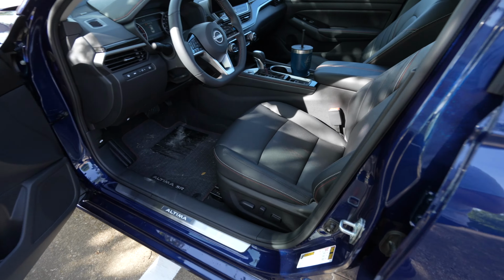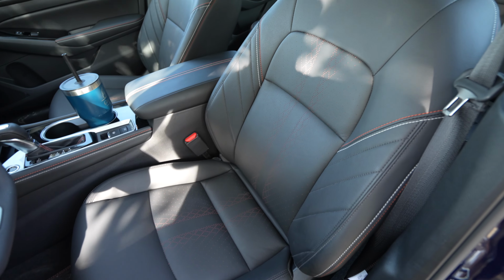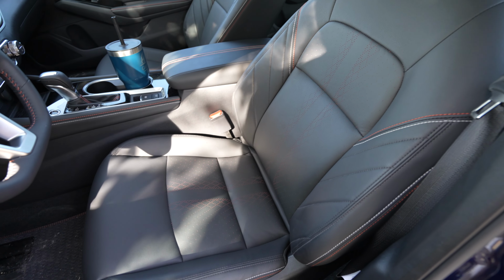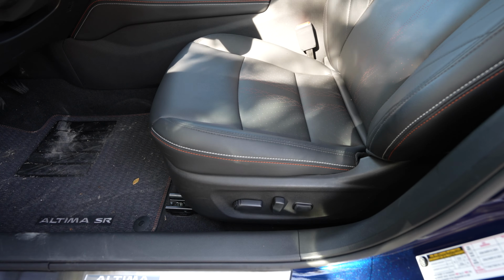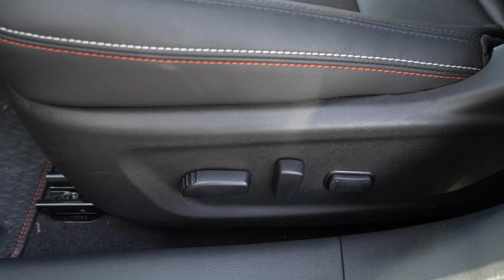Then climbing inside to take a look at these seats. Of course, Nissan's going to give you their gravity seats. They're zero gravity seats is what they call them, and they are comfortable. They're technically NASA inspired, and I've had no complaints with them. As far as controls, you've got two-way lumbar support, height and tilt adjustment, all the usual.